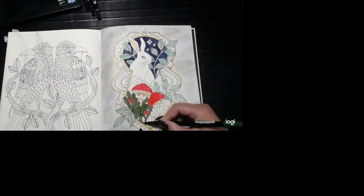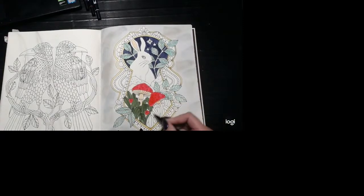Get this green in, and then we'll see where we're at.